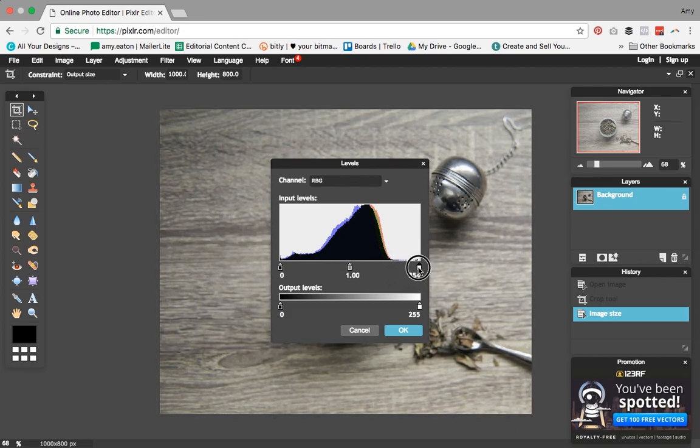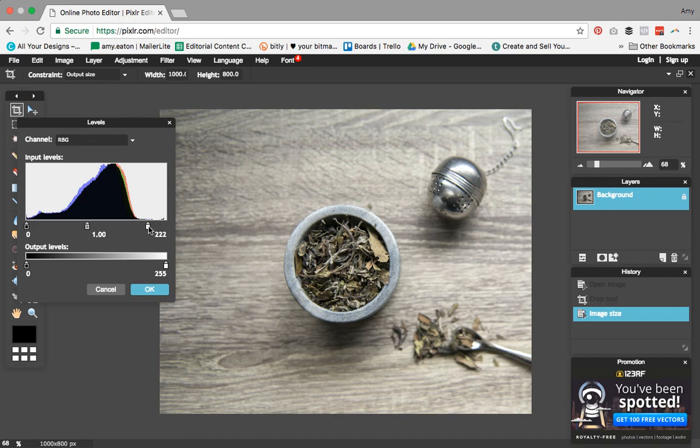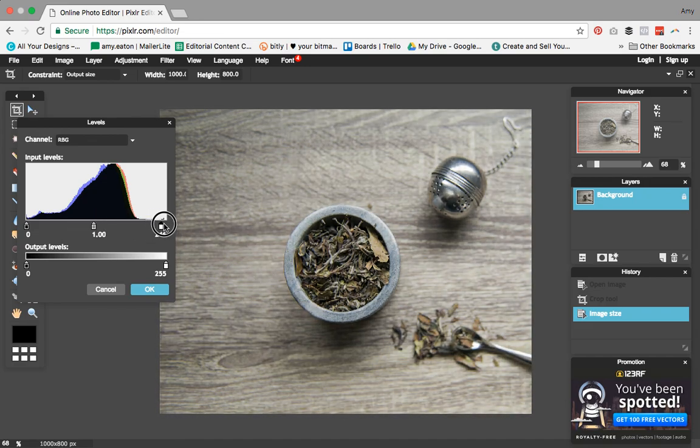If you drag the right slider to the left, I'm going to move this so you can see it a little bit better. You can see when I pull this slider to the left that the image gets brighter and brighter and brighter. That's too bright, but that's just an example. The slider on the left, if I pull it to the right, it gets darker and darker and darker. And this middle slider adjusts mid-tones. So this affects the brightest brights of the photo. This affects the darkest darks, and this everything in between.